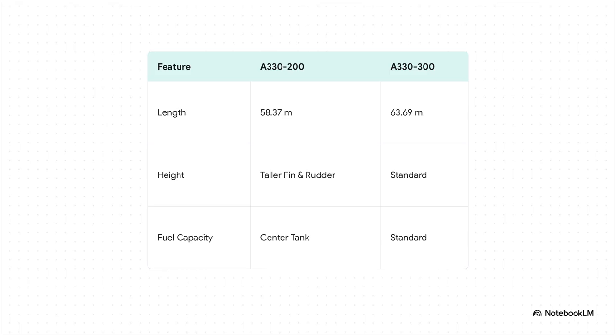Now, to compensate for that shorter fuselage on the 200, Airbus actually gave it a taller vertical fin and rudder for better stability. The 200 is also the long-range champion, thanks to an optional center fuel tank that gives it an absolutely impressive range of over 15,000 kilometers.